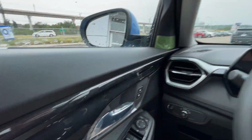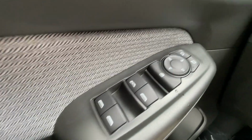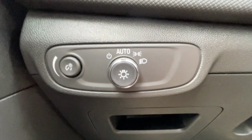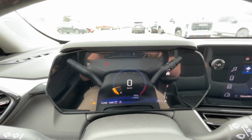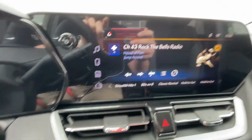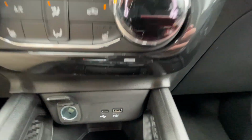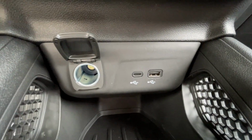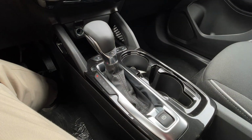Taking a look inside the Trailblazer, starting off on your left-hand side, we have the controls for your power locks, windows, and adjustable mirrors, automatic headlights, leather-wrapped heated steering wheel, full digital gauge cluster, 11-inch touchscreen complete with Android Auto, Apple CarPlay, and satellite radio, push-to-start ignition, climate controls in the center of the dash. Below that, we have a single cigarette lighter outlet and 2 USB charging ports. And here in the center console, you can find your shifter and electronic parking brake.